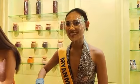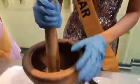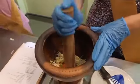And next we have Miss Grand Myanmar. Yeah, I'm doing som tam, right? Can you show your friends how to cook som tam? Yeah. Som tam, yeah. Wow. This is the favorite food ever.